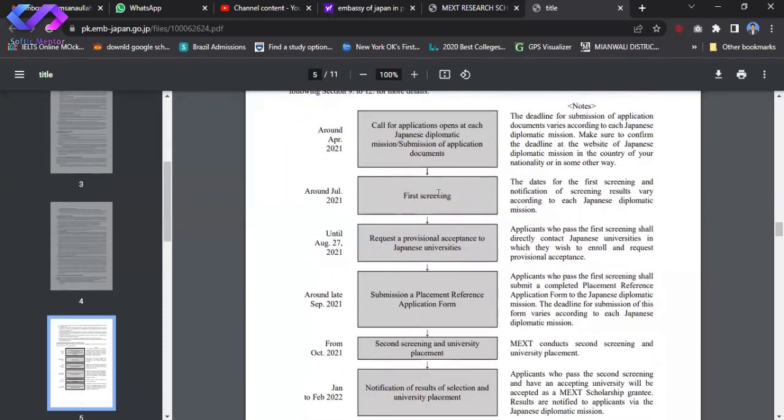The second most important thing is that after assessing your documents, they will announce the result of the first screening around July 2021. Earlier you sent your documents directly to the embassy, and you have not contacted any university at this stage. You just apply to the first screening, and after it, a few candidates will be shortlisted, selected to further carry on with the application. The dates of the first screening and notification of the result vary according to each Japanese diplomatic mission, country to country.